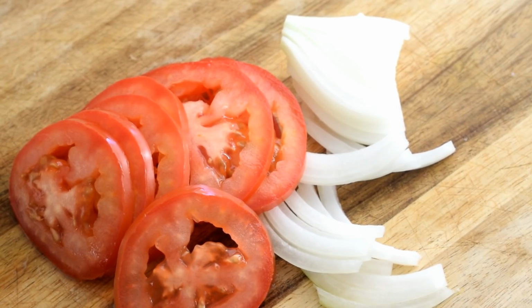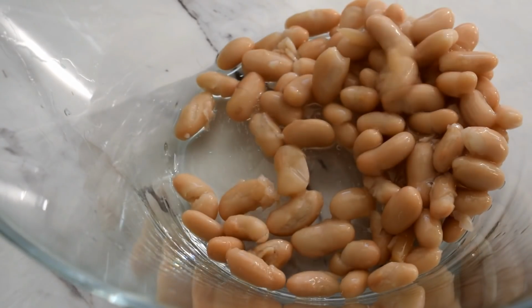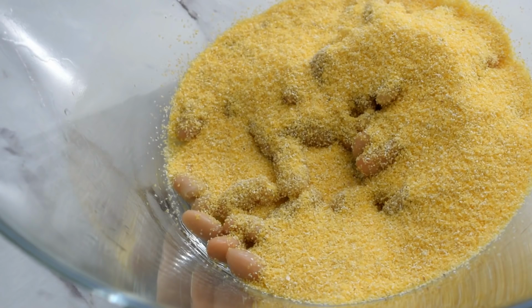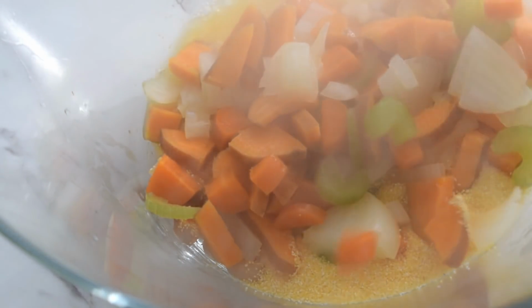And today I made burgers with sweet potatoes, veggies, corn flour, and white kidney beans. They were really easy to make, actually. I kind of just made up the recipe with what I already had at home.